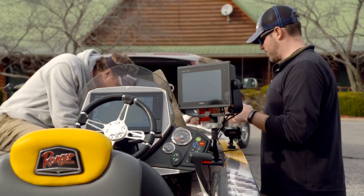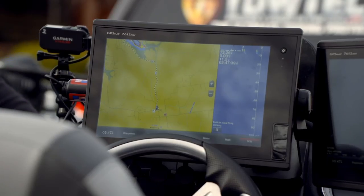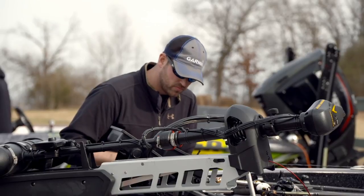Garmin and their pro staff collaborate on new ideas and upcoming products, but more importantly, educate the public on the innovative ways that Garmin is helping today's angler.